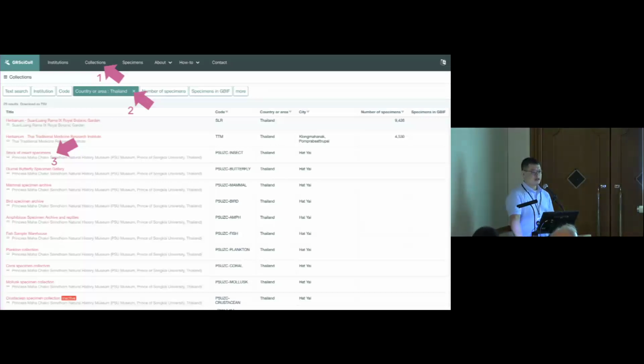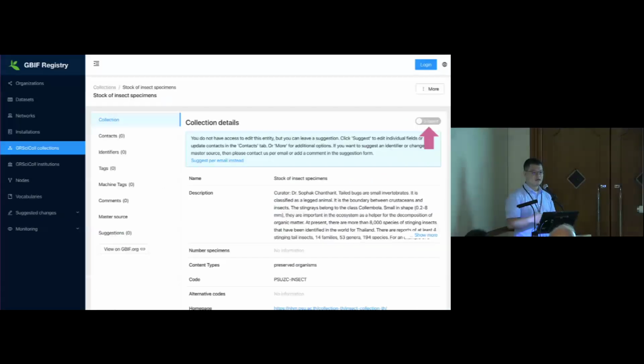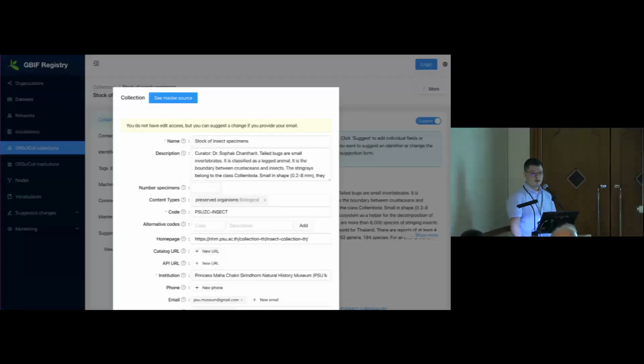Second, I want to use an example of editing collections, so you can have a look at what fields are available on the collections form. In this example, I first look for a collection in Thailand. First here, collections, and filter by Thailand, and I find this stock of insect specimens that's interesting to me. I click that, and I find there's some information here I want to update. So I click Edit, and it will bring you again to the backend editing page. And if you don't have the right to actually edit that, again, you have this suggestion button you can click on, and it will bring up the form as if you are editing.